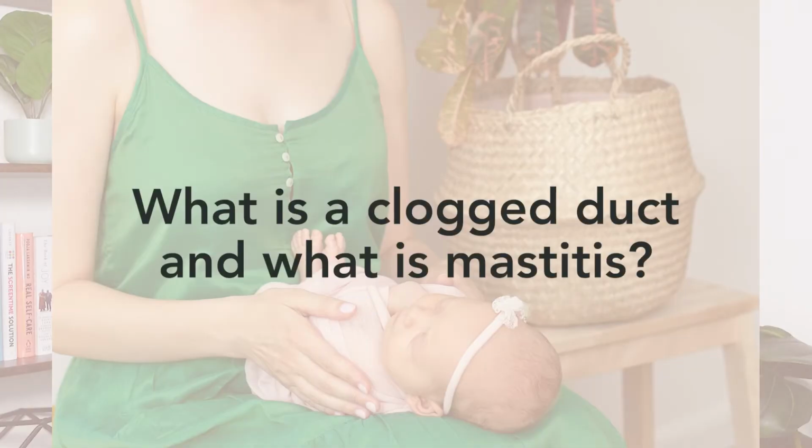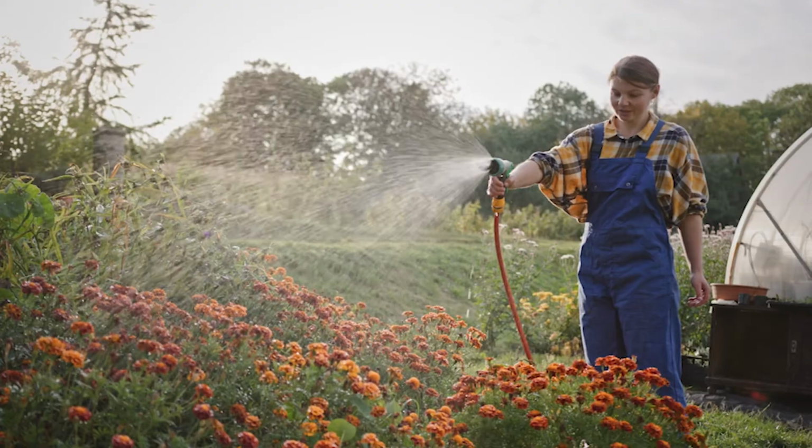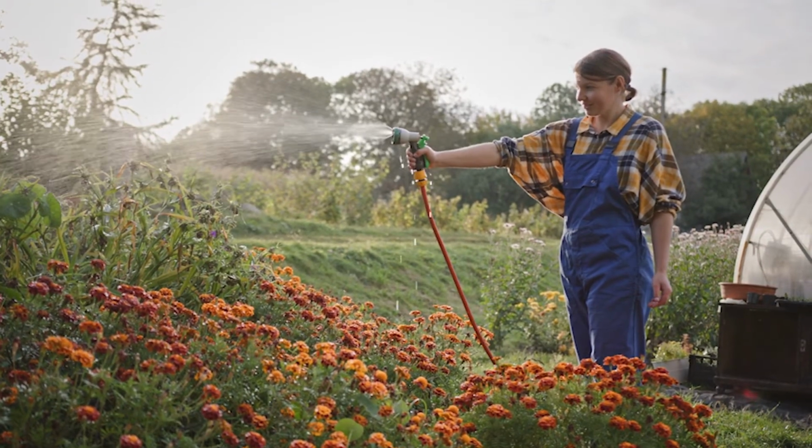get mastitis. A clogged duct is when milk gets backed up in one of the milk ducts, creating a blockage. You'll usually feel a tender, firm spot in your breast, and it might be a bit sore to the touch. Imagine you're watering your garden with a hose and suddenly there's a kink in the line. The water can't flow through smoothly, so pressure starts to build up behind the kink. In the same way, when a duct in your breast gets clogged, milk flow is blocked, causing discomfort and sometimes swelling as the milk builds up behind the clog.